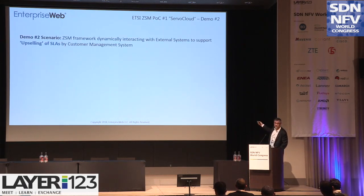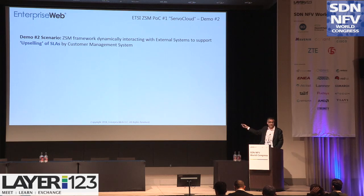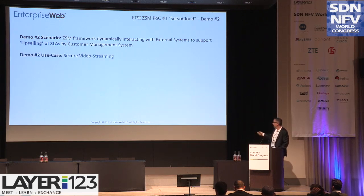But now going on to our second demo, which I'm actually presenting at our booth if anybody's interested, and we won't have time to go through it here, we're taking 100% reuse of what we created in demo number 1. We're now showing how we can interact with external systems. In this case, the scenario is upselling SLAs. So now we're extending the POC demo to include Amdocs as that customer management system, where Amdocs is setting the SLA, the service levels for the customers. And in this case, it's going to be a secure video streaming.